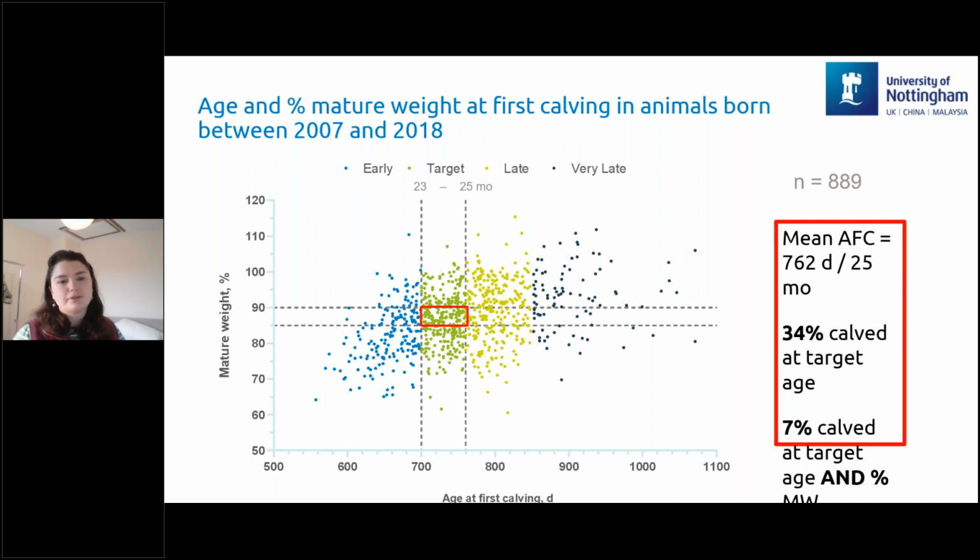As we also know, the live weight at first calving is equally as important, as heifers do grow throughout their first lactation. Therefore, heifers calving underweight will distribute more energy towards growth and less towards milk production, and this will further reduce their first lactation milk yield. So next slide, please.